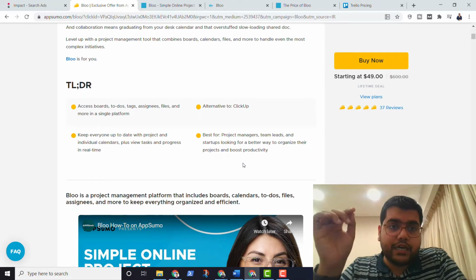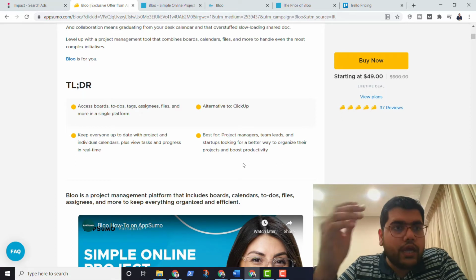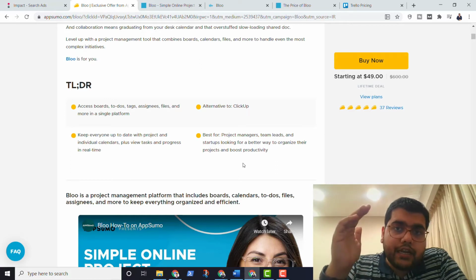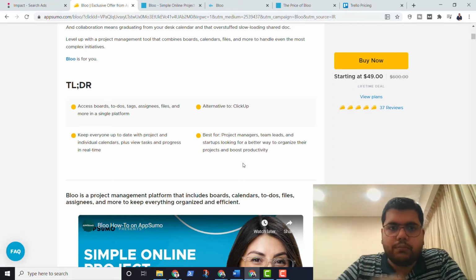But the moment I started using this tool, I was able to associate it with Trello. And I purchased this tool for $49. I used the tier 1 package, and I got this tool for myself. I implemented it in my business and it is working brilliantly.